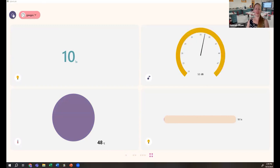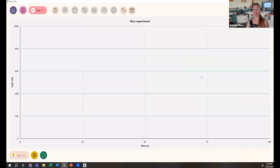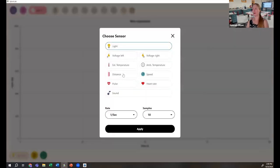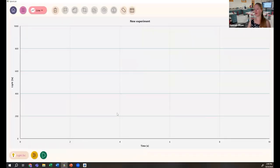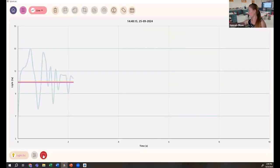So this is sensing. This is your sort of basic science one, just beginning level. The other science one is data logger, and this is just like the current Labdisc. I can set my sensors here. I can set multiple sensors at once. So I'll do sound, external temperature, and light. I will do 100 samples, and let's say 10 per second. Why not? Hit apply, hit start, and now all of these sensor readings are going to adjust.